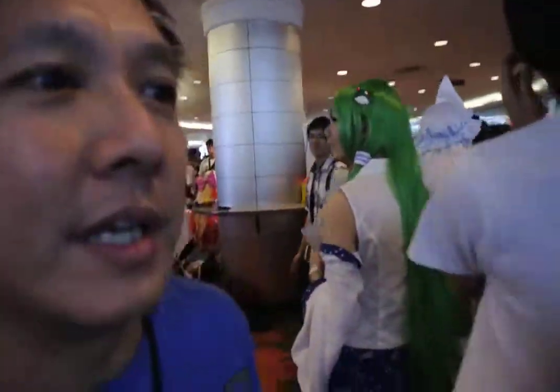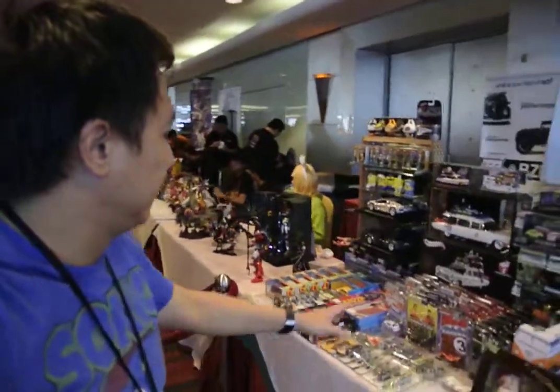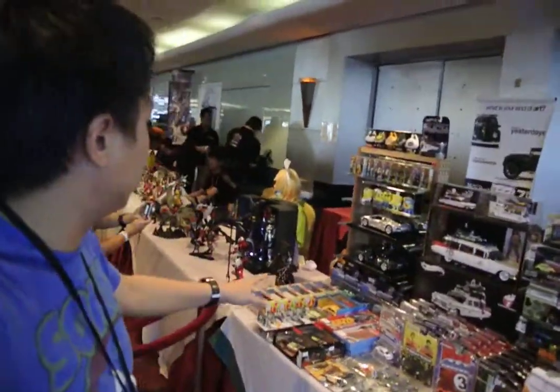Over here, sorry, got some toys displayed. Last year we had about like 6 tables, but now we have, I don't know, 20 all around here. We got a Star Wars fan club over here. Star Wars Malaysia fan club.